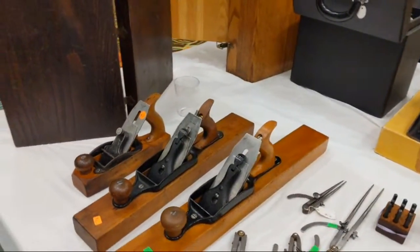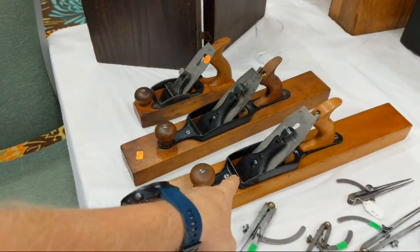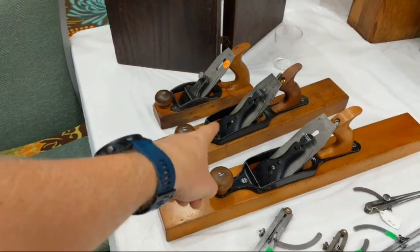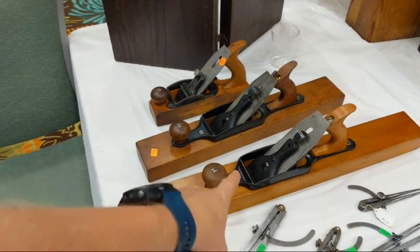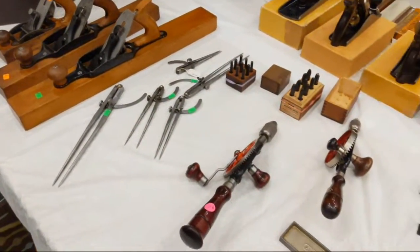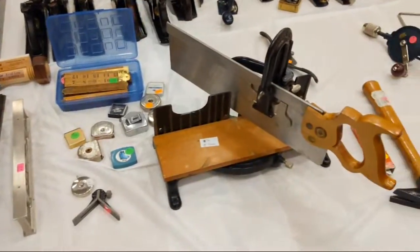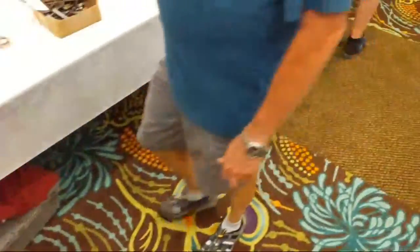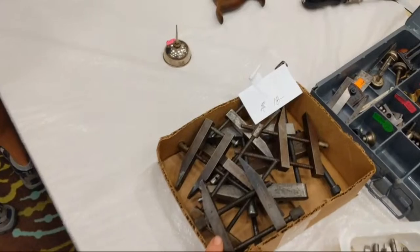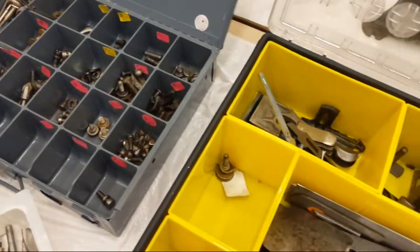Good old transitionals. One of the interesting things about transitionals, Stanley was able to make them a little cheaper because the metal parts are all exactly the same from the 6, 7, 8 size. And so they were able to make the same parts between them, but just a longer bed. Miter saw. And over here, got some more plane parts. Check this out. Box of machinist clamps for $18. Whole pile of parts. Some more parts.